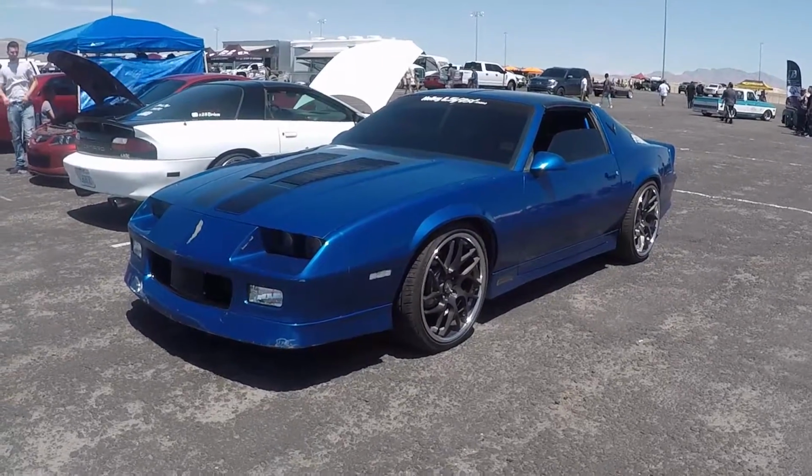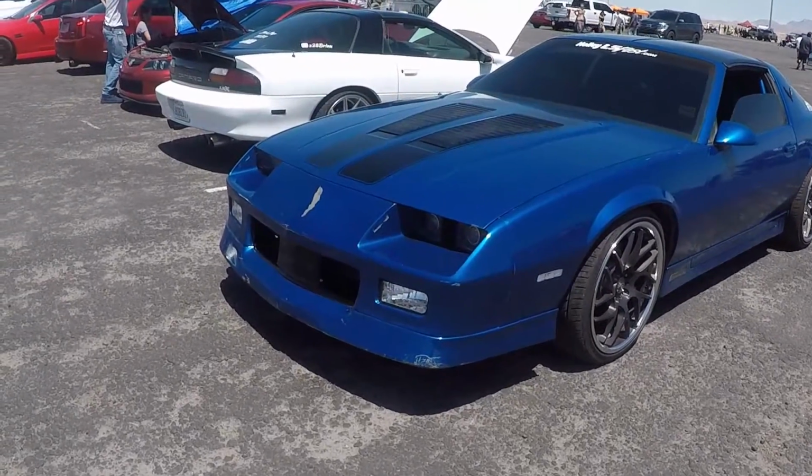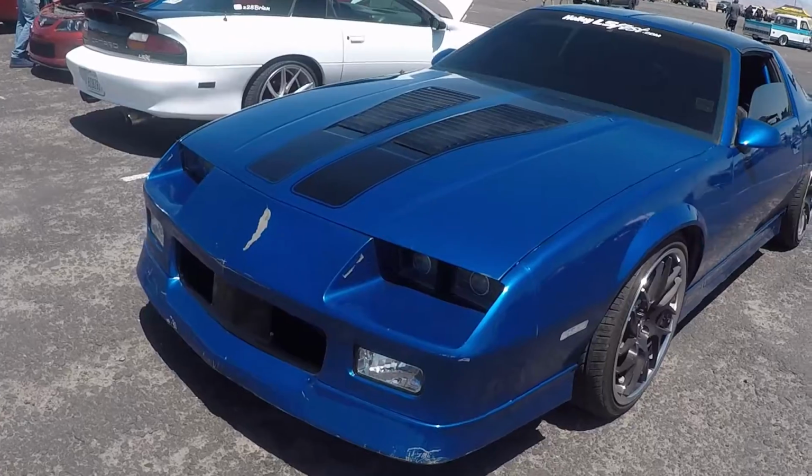This was another nice 3rd gen. I didn't get to talk to the owner, so unfortunately I don't know anything about what the motor setup is.